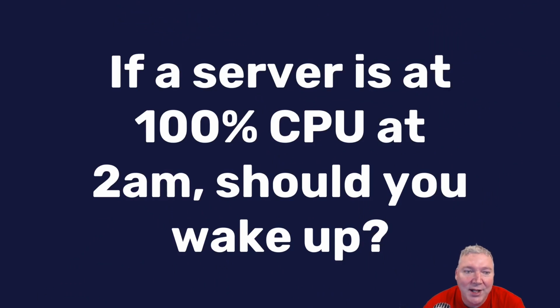If a server is at 100% CPU at 2 a.m., should you wake up and do something about it? Should you have your NOC, or Network Operations Center, call you, or get PagerDuty to call you and get you out of bed because we've got 100% CPU on our cluster? Have a think about that.